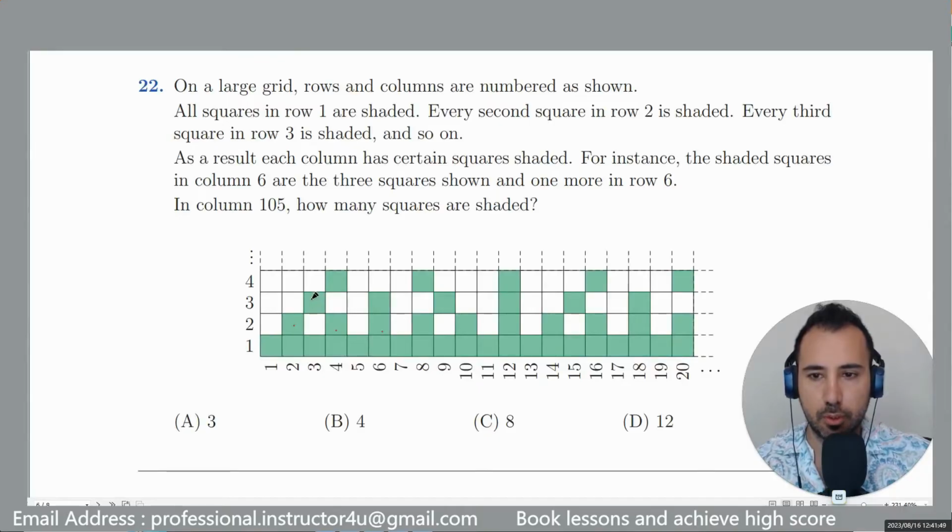So these are multiples of three, and these are multiples of two. Then we'll have multiples of four, then multiples of five everywhere. This will be colored. As a result, each column has certain squares shaded.